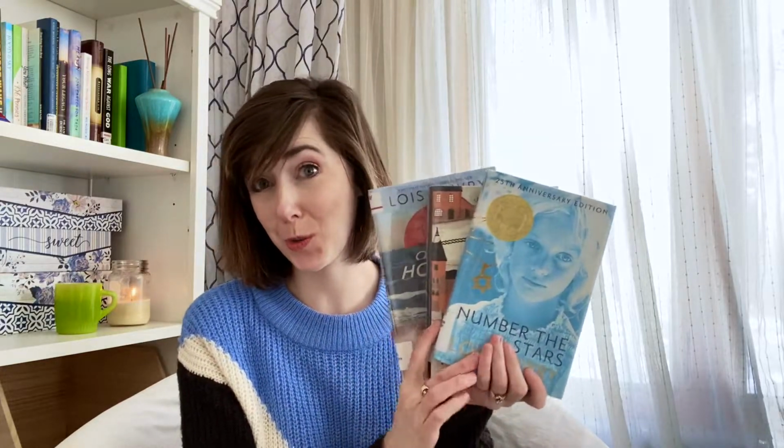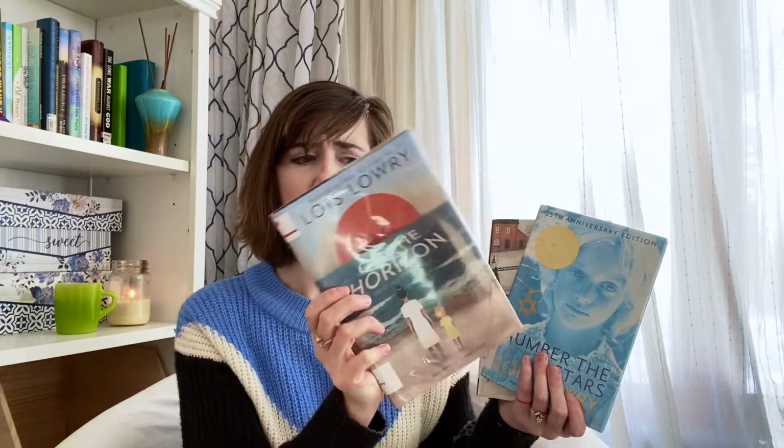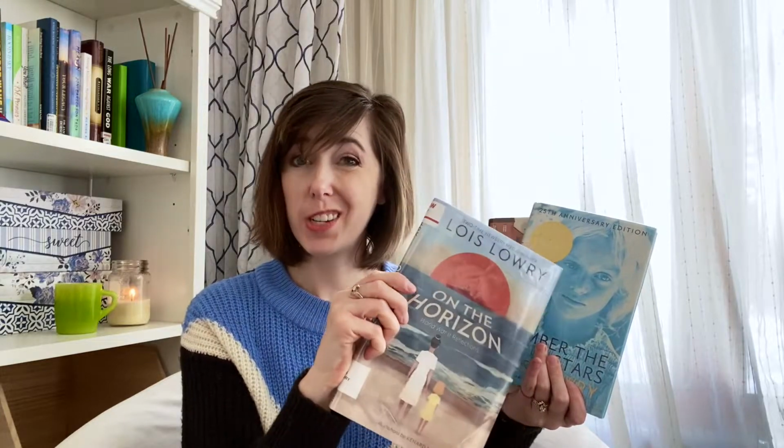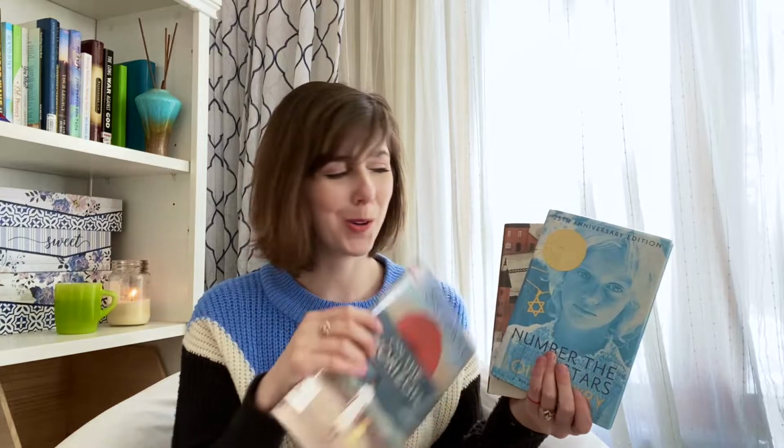The next category I have going here is a bunch of World War II books. So I guess we're going to do both World Wars in March. So these three are different ones that I found. This is On the Horizon by Lois Lowry. From what I can tell, this is a collection of poems that tell some of the story of World War II. So I don't know, it just sounded kind of interesting, and it's really short. So I should be able to get to this one, but we'll just see how it goes.